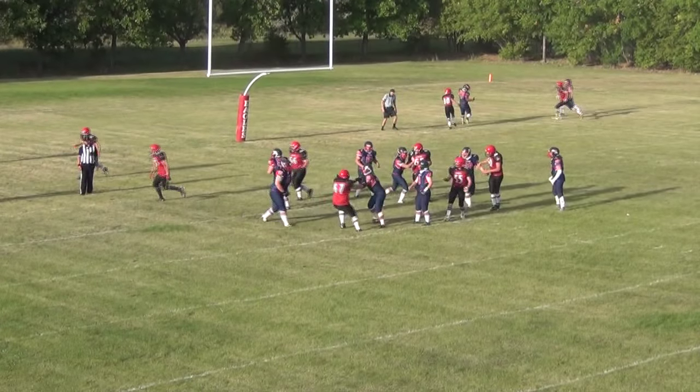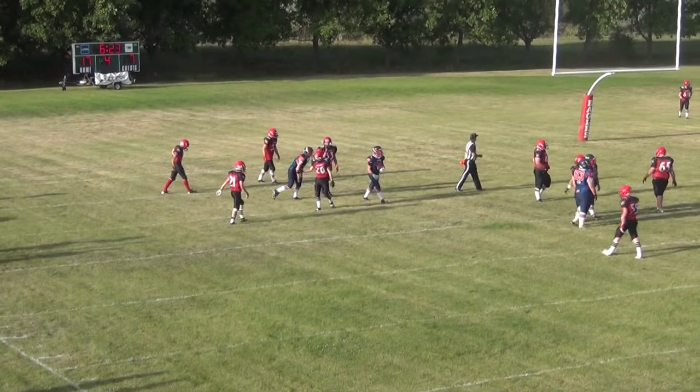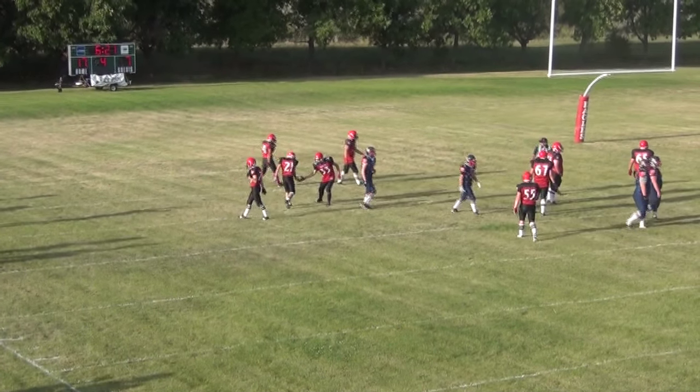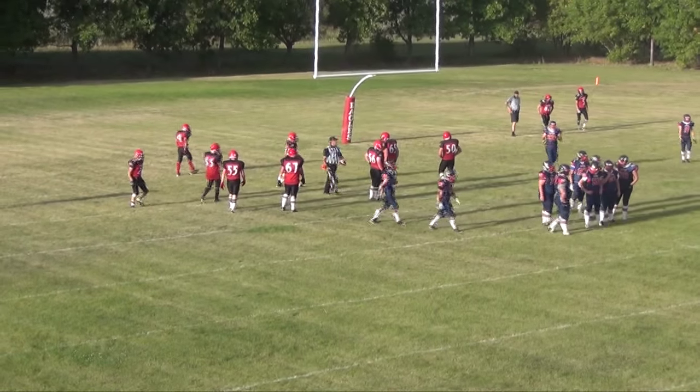Estevan on the road to Weyburn 15 yard line. Pass incomplete. Second and 10.